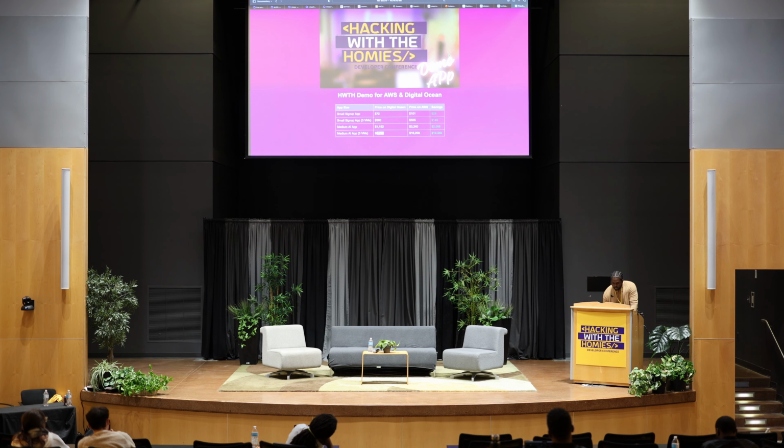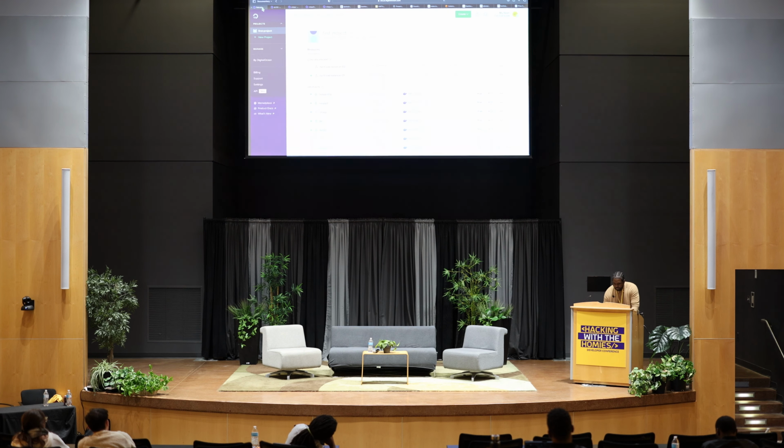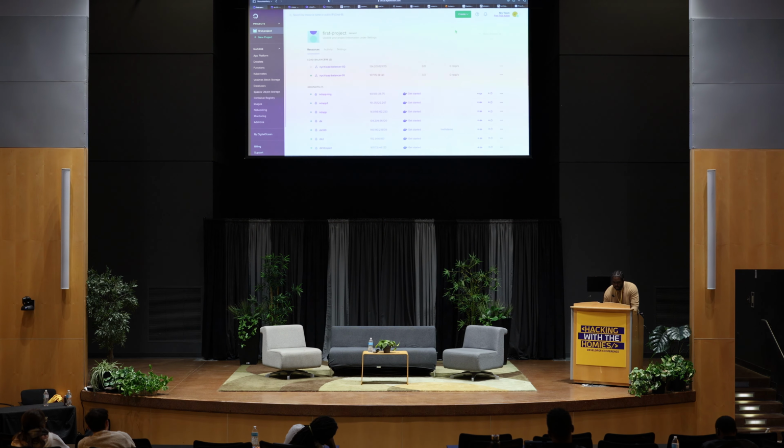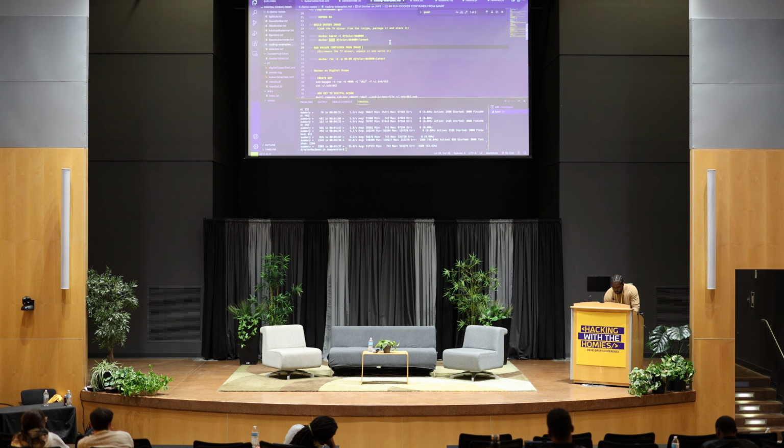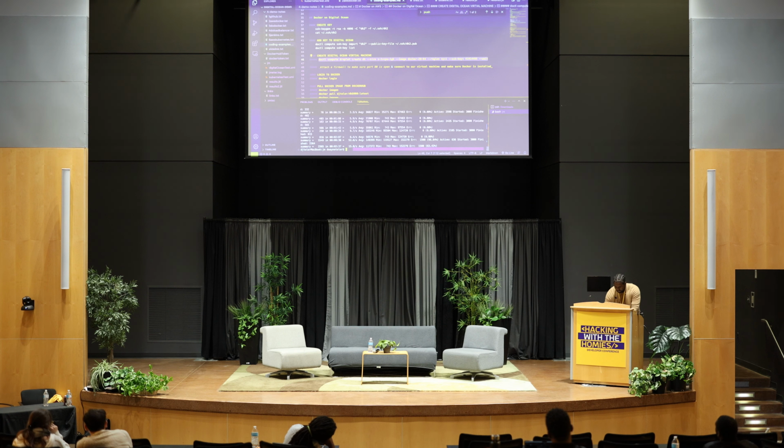So we'll do a quick demonstration of that, creating the same thing that we just did in AWS. We'll do that on DigitalOcean, and then we can see the difference in price, but having basically the same capabilities. So we'll do that.